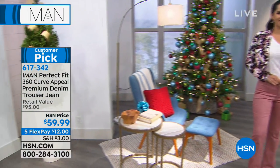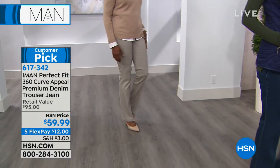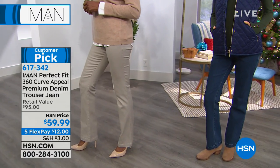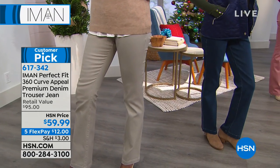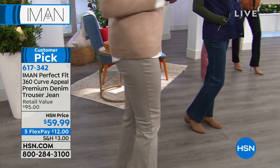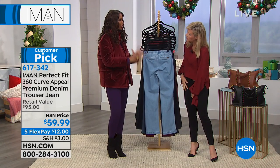Because of the way the pockets are, and you can see in the back, the pockets are strategically placed to give you a nice, lean look. And I'll show you that on the hanger here if you want, because I think all the girls, you can't see them on the girls because they got them covered up. But also what's so great about it, again, it's ageless. That's again why a lot of women who are of a certain age also gravitate to the trouser denim.